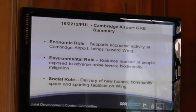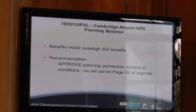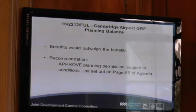Now, officers do acknowledge that there will be some properties which will experience an increase in noise levels of up to 5 decibels in the Nuttings Road Upwell Road location. This is a disbenefit of the scheme, but it is considered that it will be outweighed by the much wider noise benefits which the scheme will deliver. So to conclude, a balancing exercise has been carried out in accordance with paragraph 14 of the NPPF. This concludes that the benefits of the development proposal would outweigh the disbenefits.